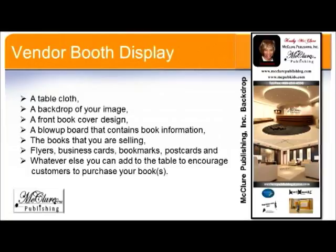Vendor booth displays. I have seen several displays that I would like to display at my booth. Most times, the cost of each display determines what best fits my budget. First-time authors more than likely have a budget and cannot afford a costly display, so you improvise. You do what is more cost-effective.